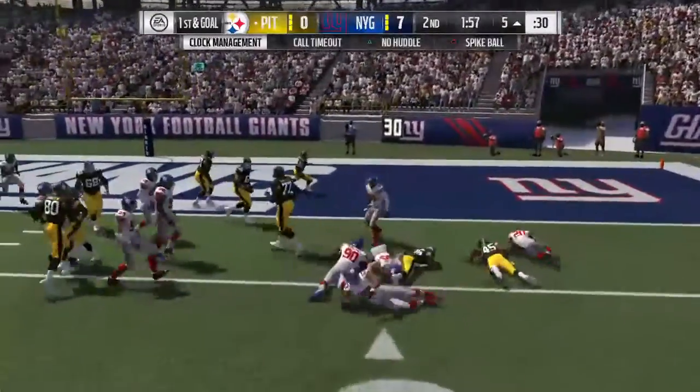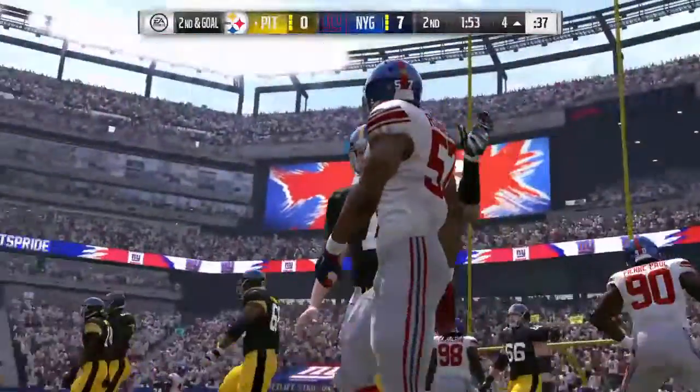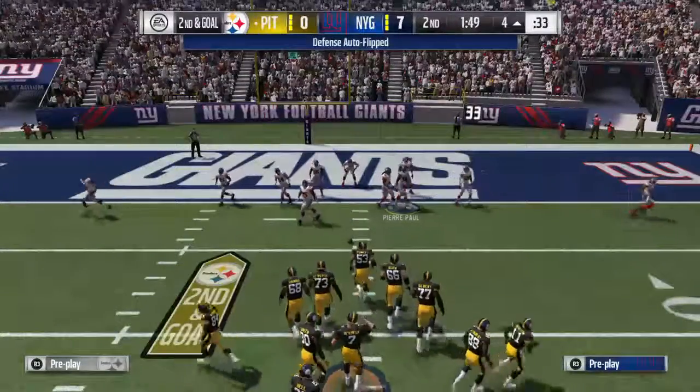Now Bell, and he's maybe going to get this back to the 4, but that's about all. They'll say no gain on the play, and it'll be second and goal. And the 8th play on this drive coming up.